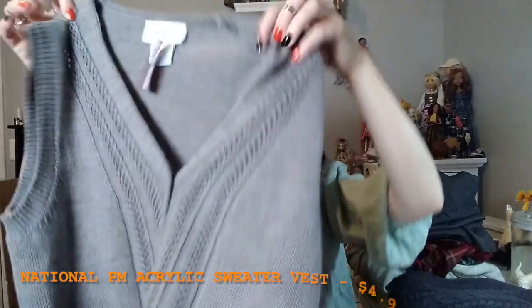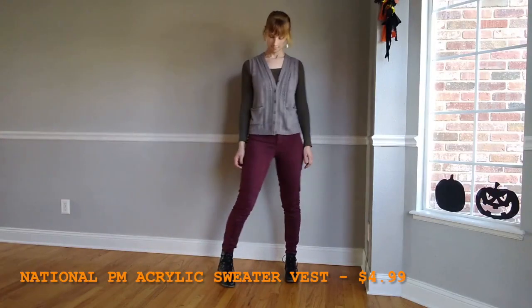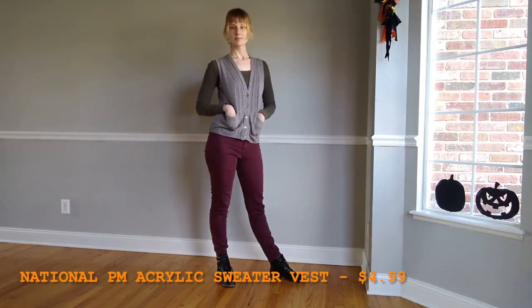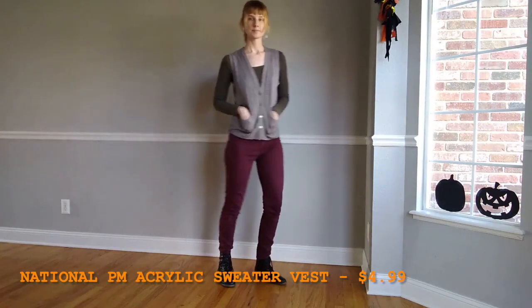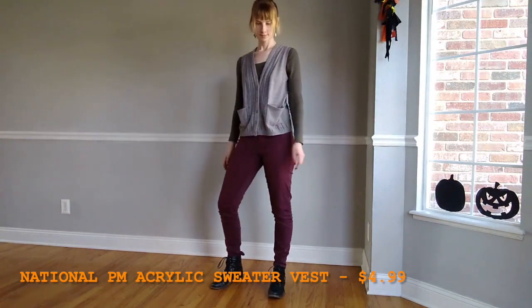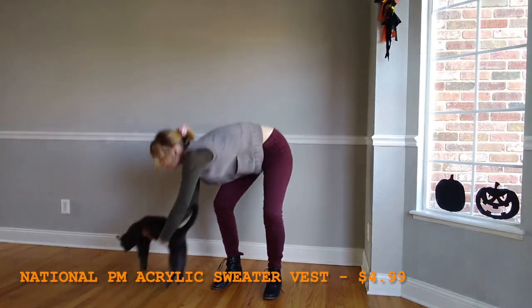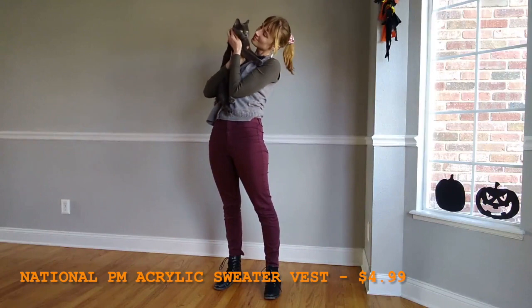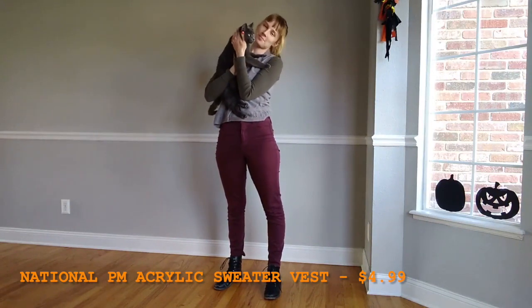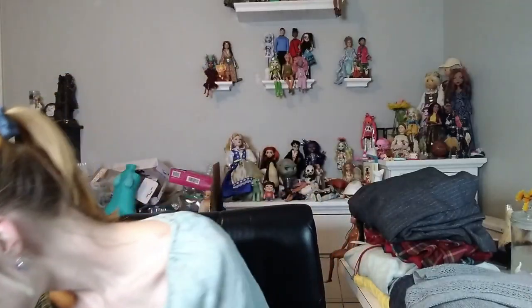Next item is this acrylic vest from National, and I very much just liked the knit details all along the sides and pockets. It does have a stain on the right side, so I'm hoping that will come out. If not, then I'll have to figure out something creative. But I really wanted a knitted vest. For some reason, that paired with a collared shirt just feels really cozy to me, so I'm hoping it'll work out.